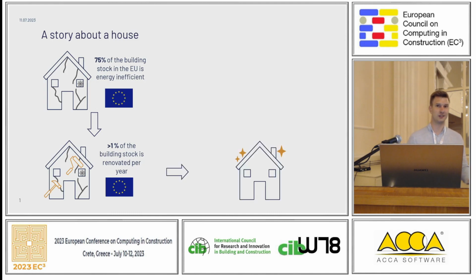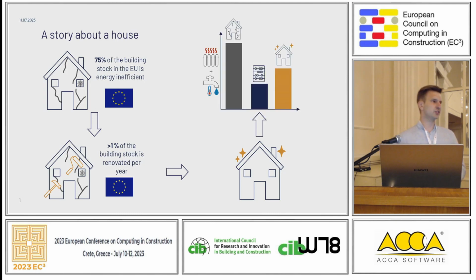So are we already at the happy end? No, not quite yet, unfortunately, because that house is, as most buildings, going to use much more energy for space heating and domestic hot water after renovation than initially calculated. Now you might wonder, why is that? That is because of us people, us occupants. If not correctly taken into account, occupant behavior can dramatically offset energy renovation measures.